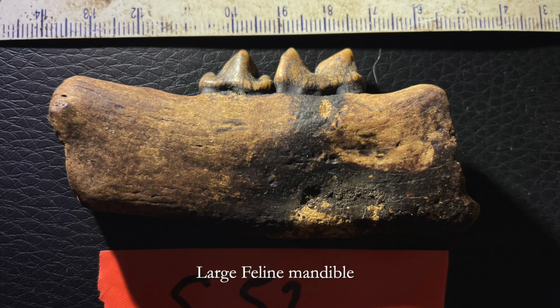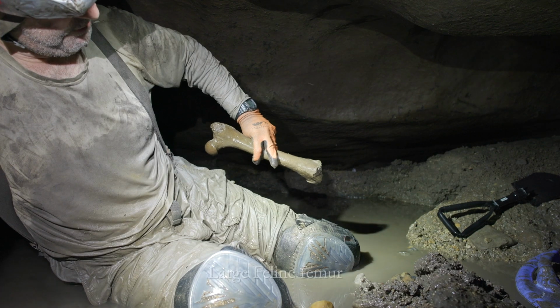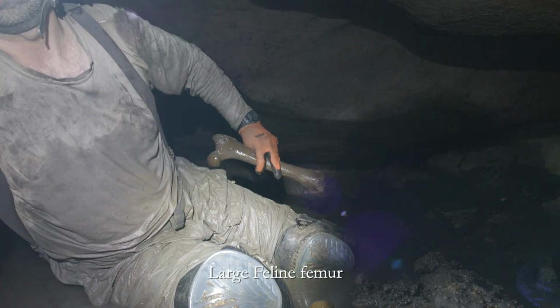This cave has these amazing, unique conditions that all these bones come inside it, and there's all these minerals, in particular manganese, and basically all these bones get coated in this manganese solution that becomes rock.